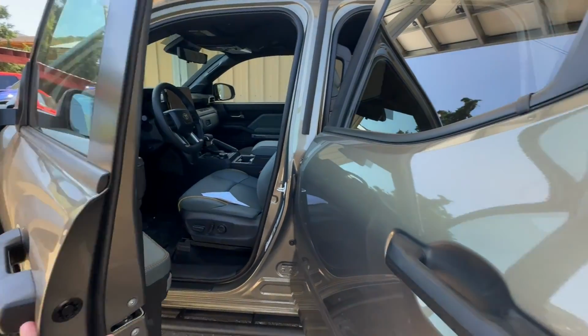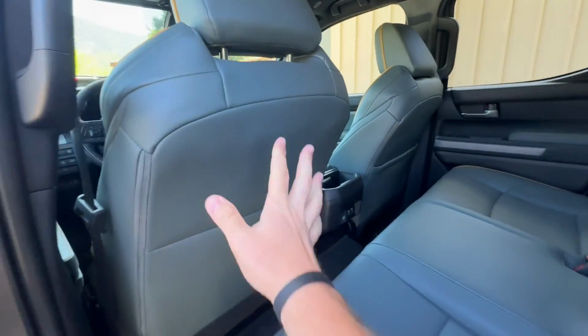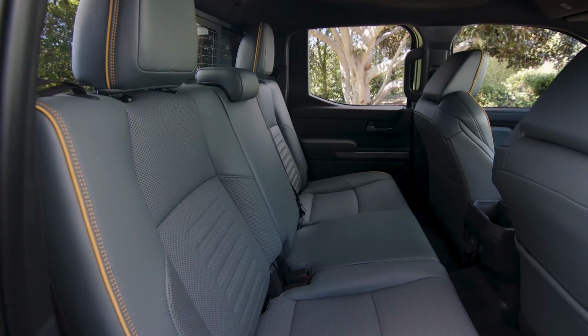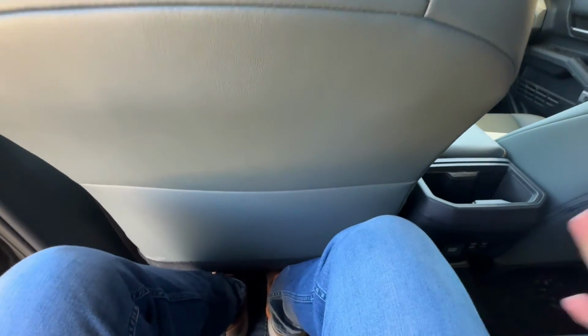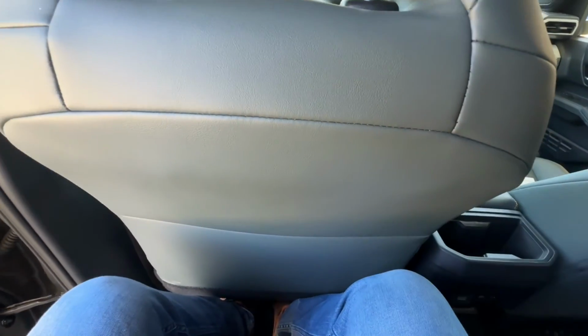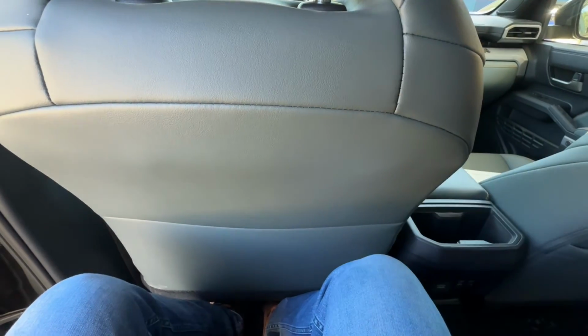And of course, the main benefit here on the Trail Hunter as we look in the back, because we don't have those ISOFlex seats, you're going to have more legroom. Now, the Tacoma is not the greatest in terms of legroom, but at least I don't have those big old shocks blocking my knees, so I can slightly more comfortably fit back here. Again, not great, but if you plan to ever have people in the back, you're probably going to prefer the Trail Hunter over the TRD Pro.